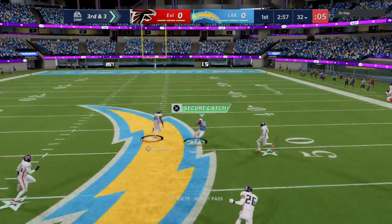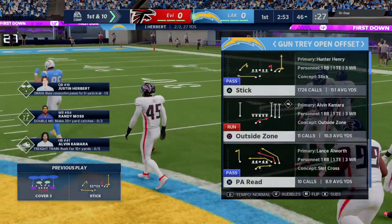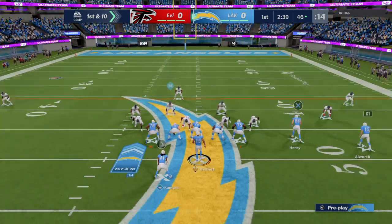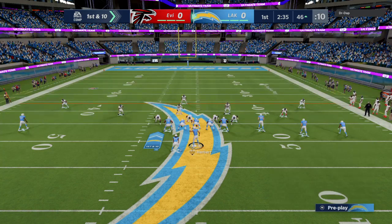A shotgun snap for Herbert. And it's complete. Henry. And he is going to have the Chargers first down as they're able to get the 3rd down conversion. Well, they were in search of a short gain on 3rd down, and they wind up nabbing over 20 yards.